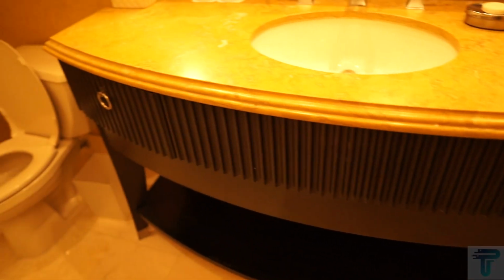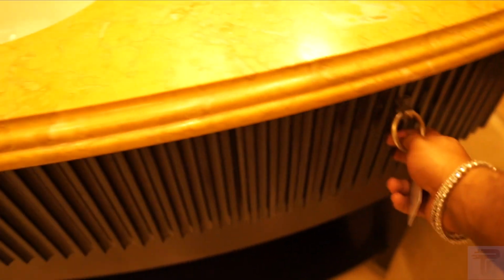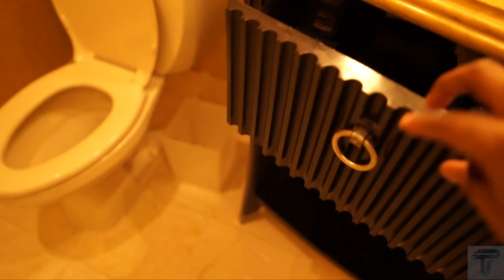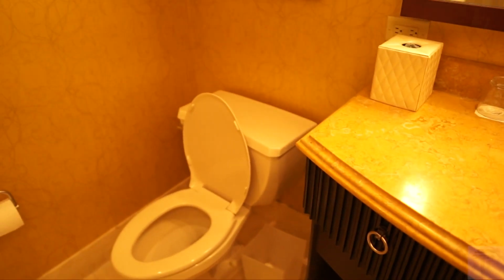Down below your sink, you've got a couple drawers. This one just has cloth in it, and then this one over here, you've got some complimentary goodies in here. You got a hair dryer, looks like a little makeup kit, and a couple other options. So for those of you who need to get well put together, you've got some options.